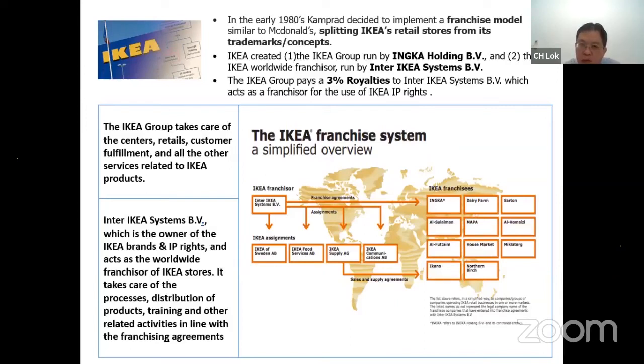The founder decided to implement a franchise model similar to McDonald's, splitting the retail store from the IP, right? It created two companies. One is called the IKEA Group, which is run by IKEA Holding, and it does the retail side, the fulfillment side, and the service side of the business. And you have another IP holding company called Inter IKEA System, that owns all the brands and the IP and franchises out this business, not only to IKEA Group, its own company, but also to franchisees. It has many, many franchisees.